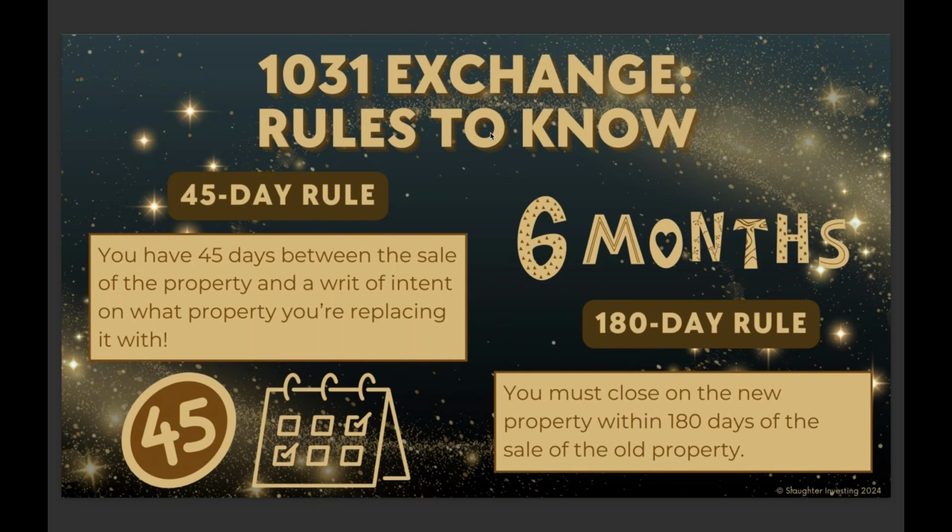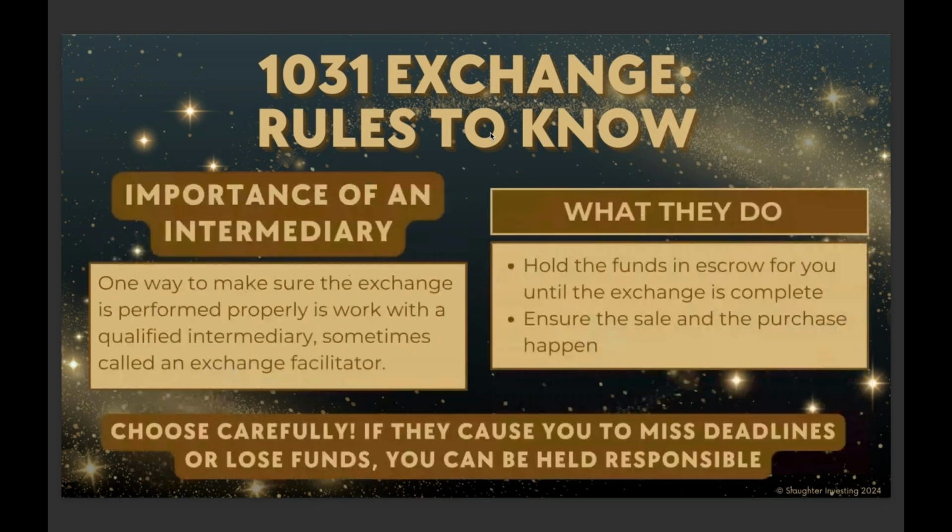Now, obviously, I'm not an attorney and I'm not a CPA, so I can't give you legal or tax advice. But what I can tell you is that all of this is about intent. It is about, was your intent to have a long-term investment? Was your intent to turn this into a 1031 exchange?